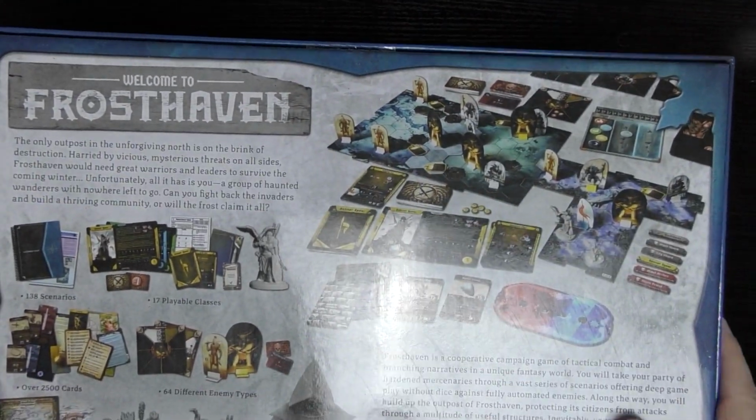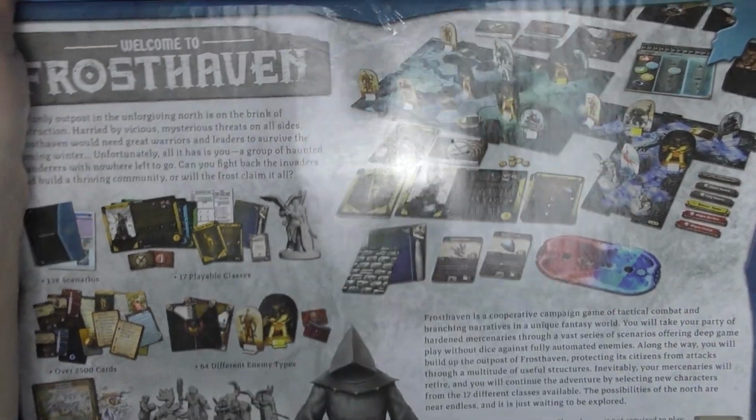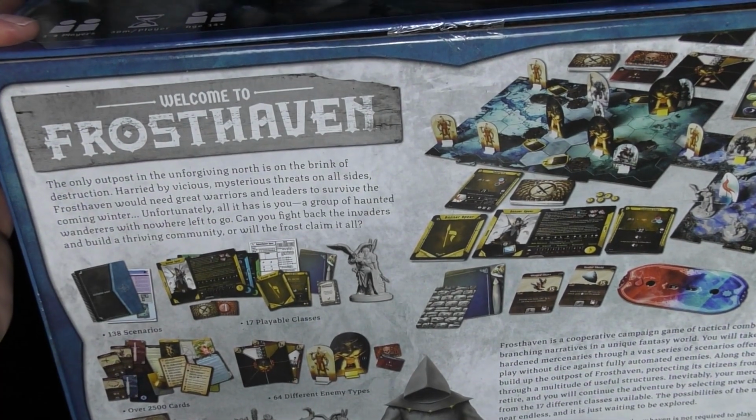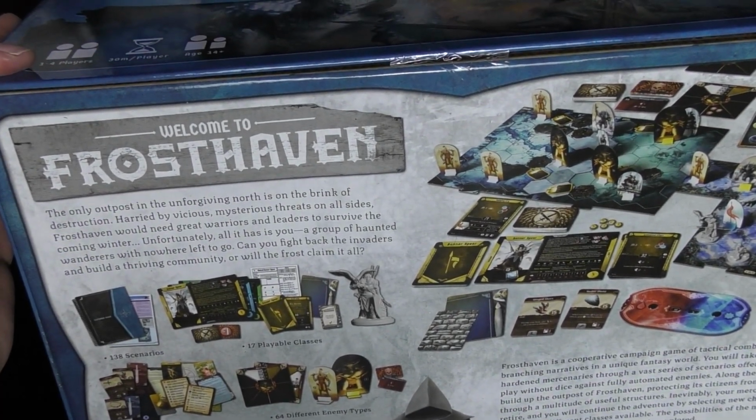And so the same on the other two sides. So let's look at the bottom. This is quite a box. All right, and it's hard to tip so you guys can see, not see it with the glare. All right, so welcome to Frosthaven.